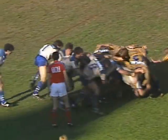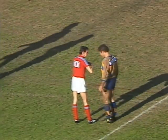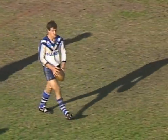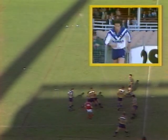Scrum fed by Mortimer, and it's a penalty to Canterbury. Penalty to the Bulldogs. And he's calling Stephen Edge over. Andrew Farrar taking the line kick. And the ball stops out for Canterbury in every department. Paul Langmack coming down the chute.